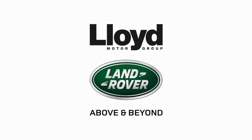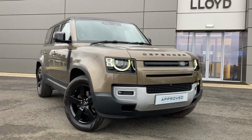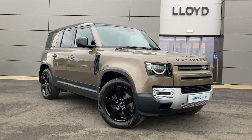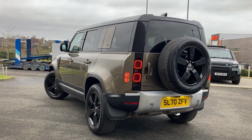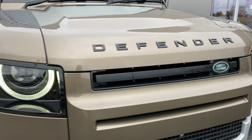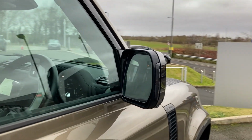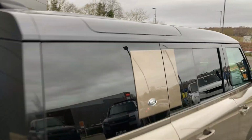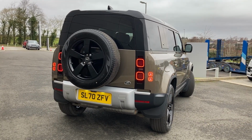Here at Lloyd Land Rover Kelso, we are pleased to present this Defender 2-litre D240 First Edition 110, finished in Gondwana stone metallic exterior paint, with 20-inch gloss black alloy wheels. The standout features on this car include black exterior pack, matrix LED headlights, power folding heated door mirrors, keyless entry, sliding panoramic roof, privacy glass, and below the bumper we can see the rear mud flaps.